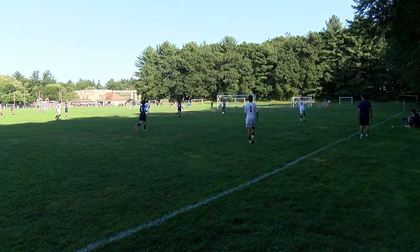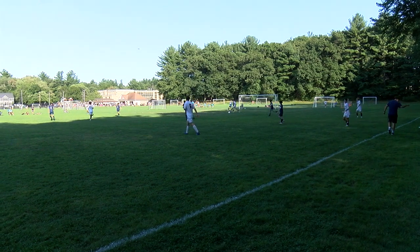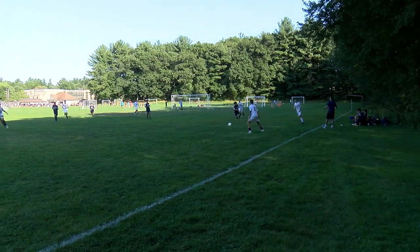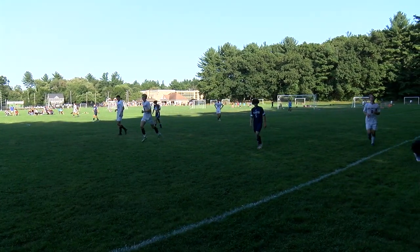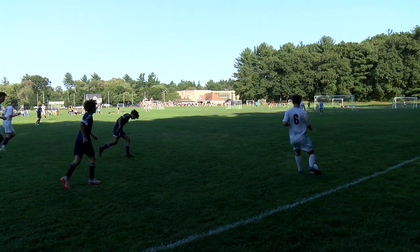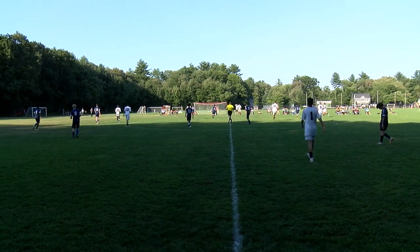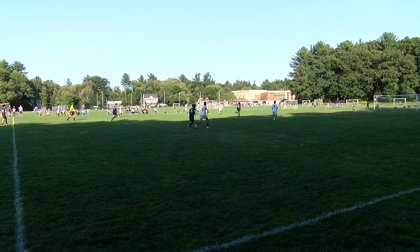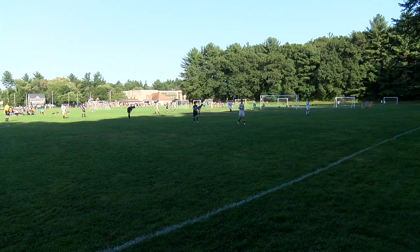All right, back to the keeper for a reset. All right. Nicely played. I think that's how they teach the throw-in. Just nice and simple. Get it right back to the player's feet. It's a good long throw-in from Wilmington. Nearly a good 30, 35-yard throw-in. That is a beautiful throw-in.